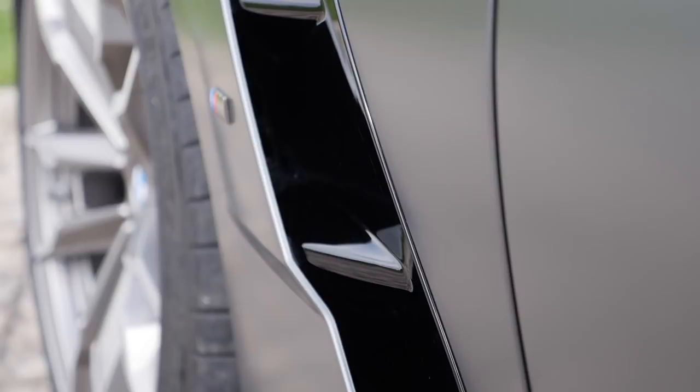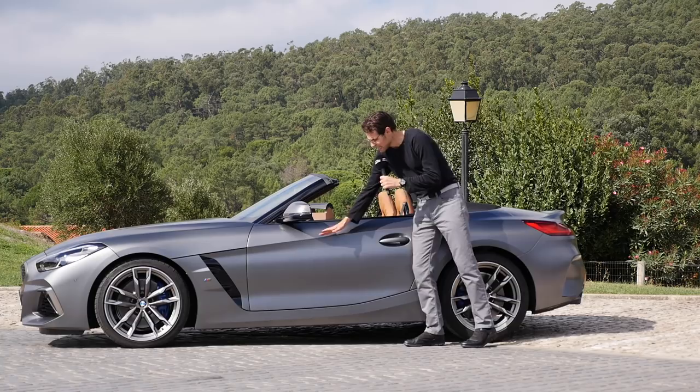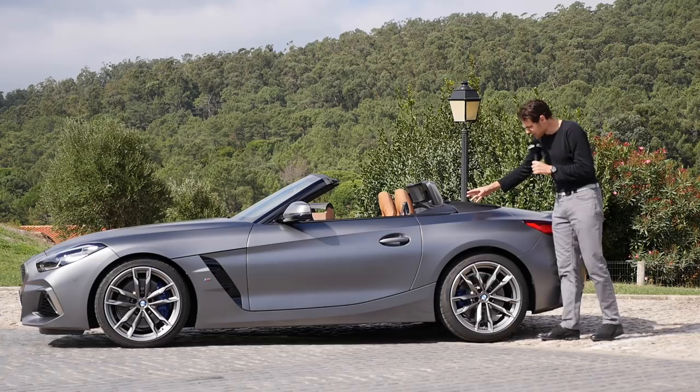This color is called frozen gray. It is a matte paint. You can also hear how I feel it, basically. Very interesting. I really like those matte gray paints. And the design is rising towards the end of the vehicle. And this new generation, you can see, is a little bit longer right there at the rear end. And that makes it, let's say, more grown up.